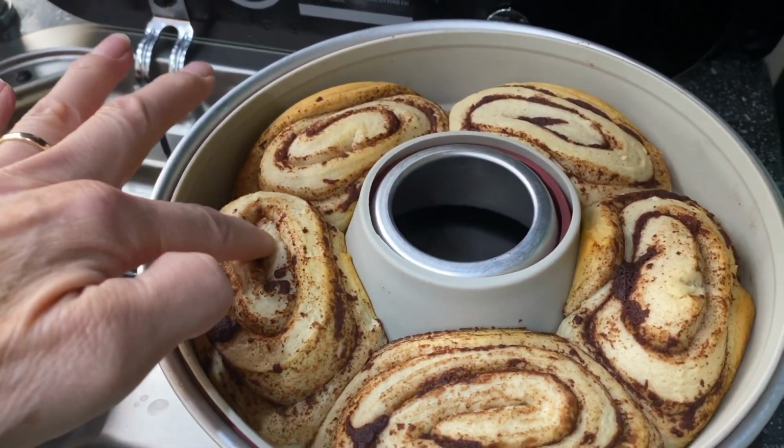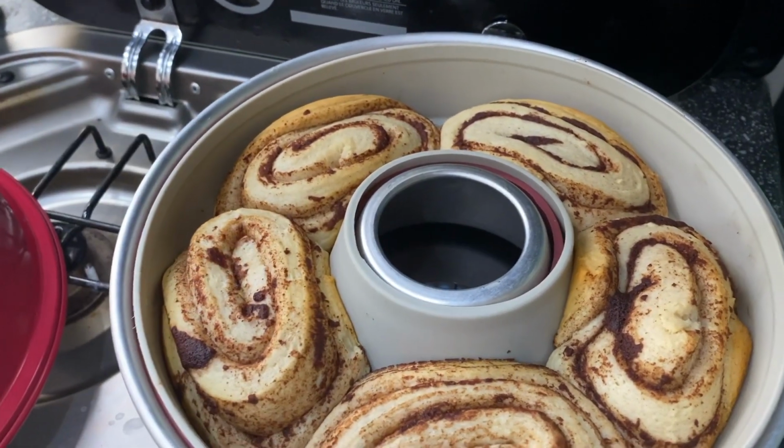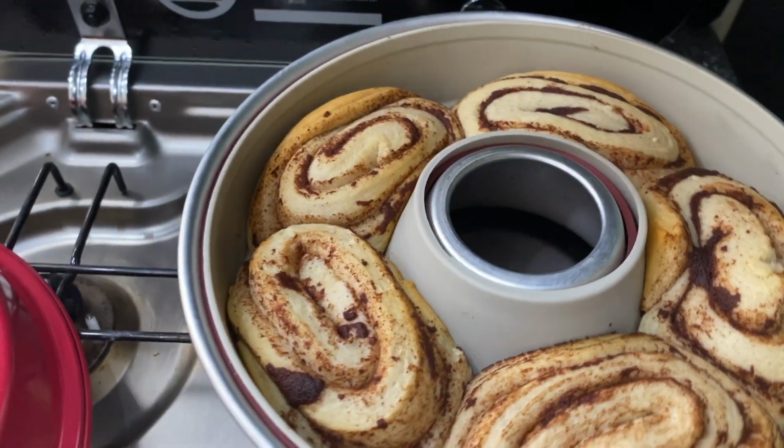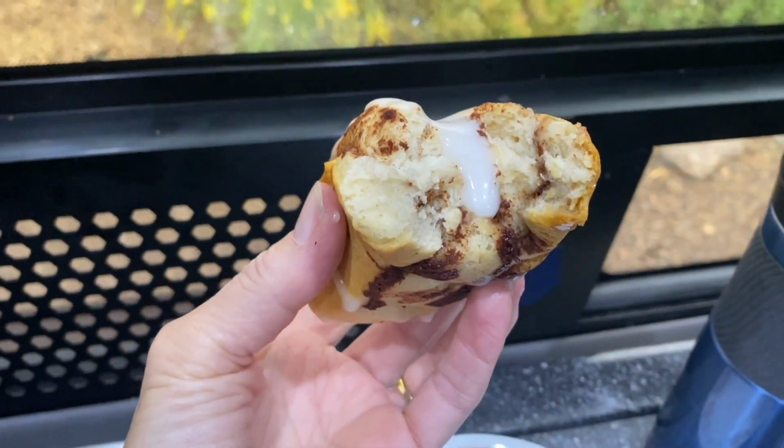I cooked it probably 15 minutes longer, but it's starting from a cold oven. That's a winner.